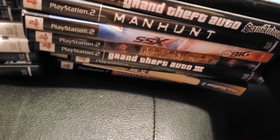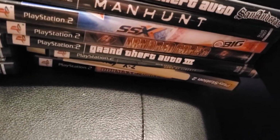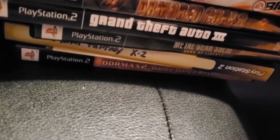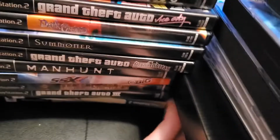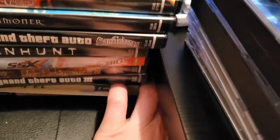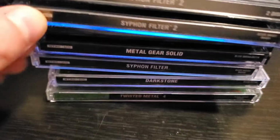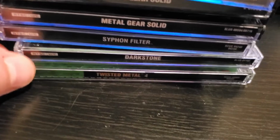So, anyway, Armored Core 3, great. GTA 3, Metal Gear Solid 2, Final Fantasy X-2, and actually an empty case for DDR Max 2. So she had, for some reason, she even wrote she had another case. And then it also came with these PS1 games. So Final Fantasy VIII, Siphon Filter 2, Metal Gear Solid, Siphon Filter, Darkstone, and Twisted Metal 4.